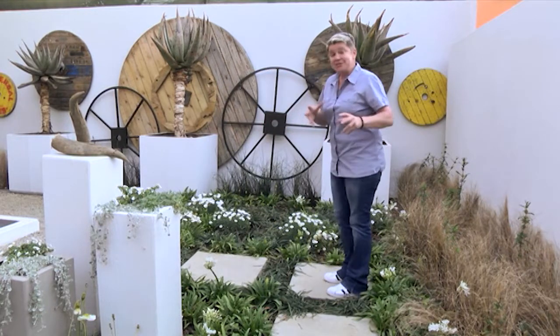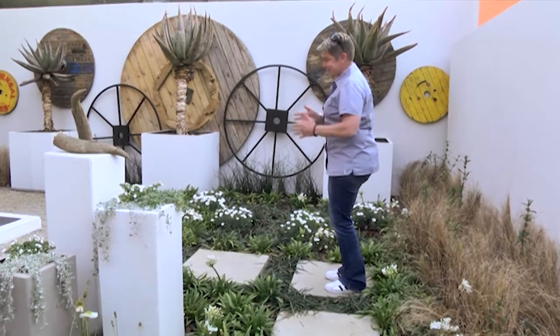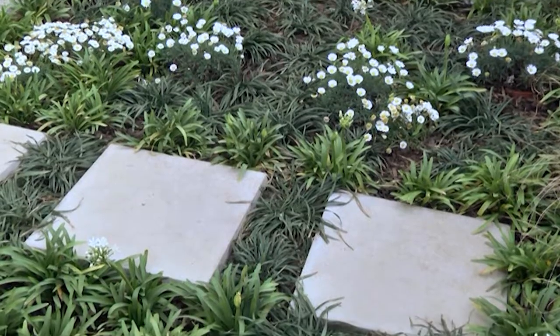So you walk into the garden, immersed with planting on either side of you, and then you're encouraged because you reach a turning point to go through to the other side. So come along and I'm going to show you what's there.